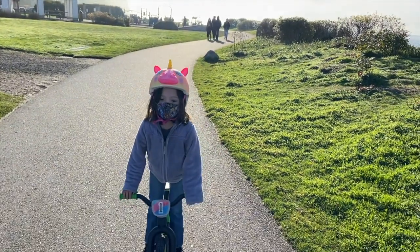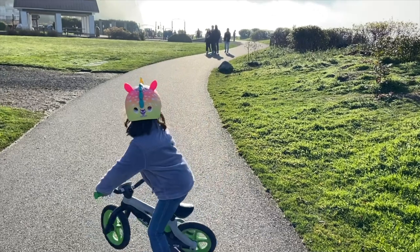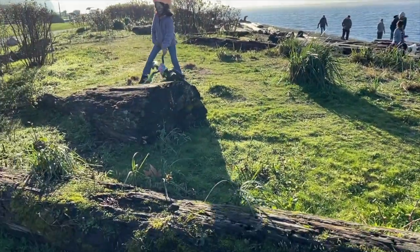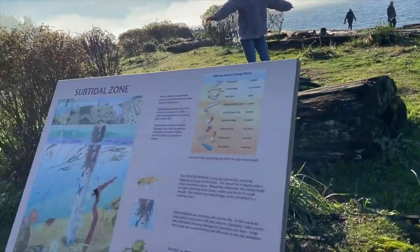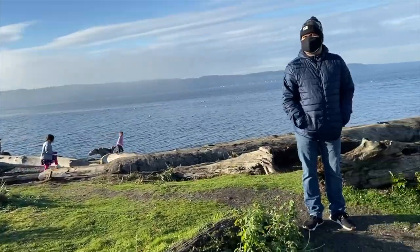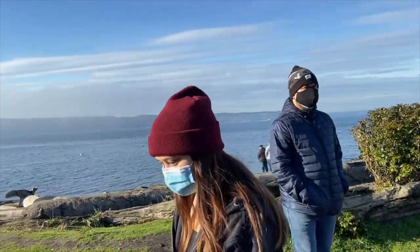Mommy. Yeah. Okay, go back over there and come back to me again. Okay. Alright, and then come back this way. Good job. We have our own little island here. What is this one? Teaching you? That's about the subtitle zone. Yeah, I like it when the beaches have this info. We're gonna go get Ivar's fish and chips for lunch.